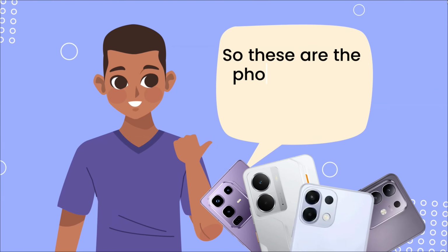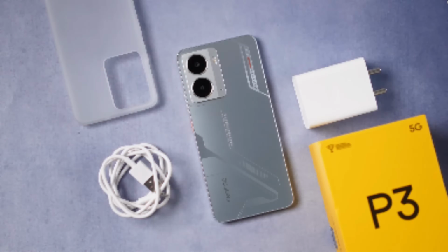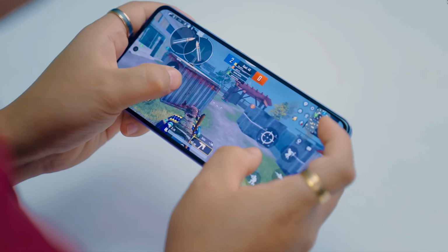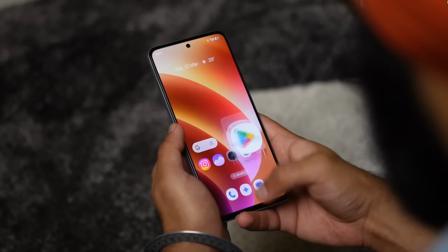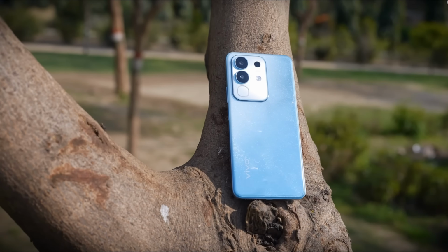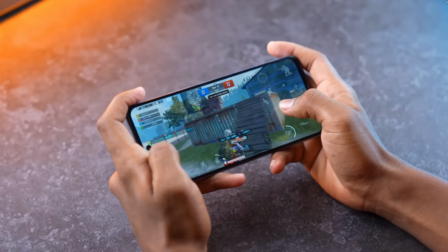So these are the phones under 15,000. Out of these, Realme P3 definitely stands out as a solid gaming phone with higher FPS support and powerful performance under 15,000. But for someone who plays for longer sessions, the Vivo T4X is also worth considering because of its excellent thermal control and massive battery life.